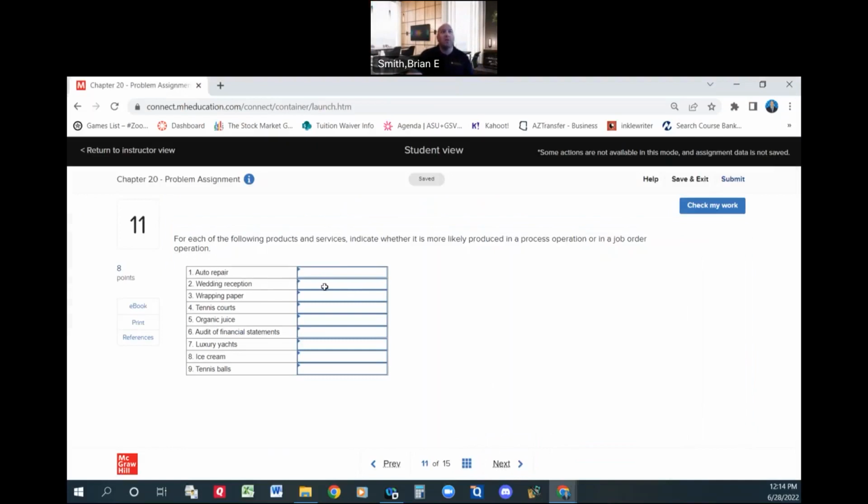Auto repair, wedding reception. No, probably not. Okay, we're going to go job order operation. But let me ask you this: are there a lot of similarities between wedding receptions? Sure, there's usually a cake, you got lots of flowers, you have tablecloths and things like that. They may be different colors, shapes, sizes, and stuff like that, but there is, and that's kind of what I tried to talk about in the lecture. Hopefully you've watched it by now.